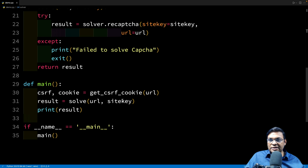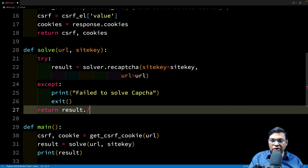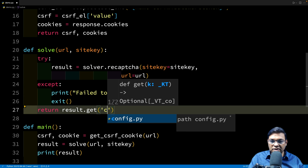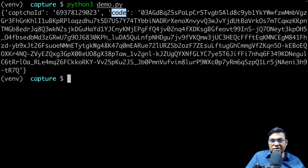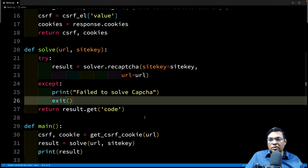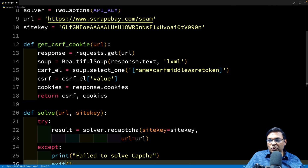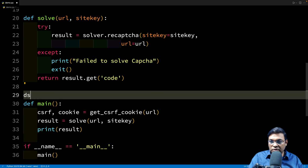So let's modify this code a little bit. In the solve method, we are going to return this code. And so finally, once the solve method executes, we will have this complete token. All right. Now let's write one more method. This method is going to take care of the post.